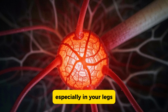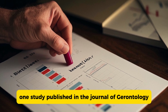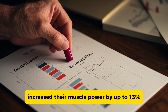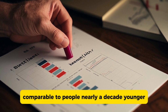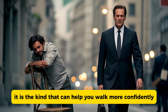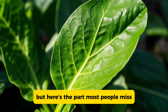especially in your legs, where blood flow often becomes sluggish with age. One study published in the Journal of Gerontology showed that older adults who consumed beetroot juice 3 times per week increased their muscle power by up to 13%, with effects comparable to people nearly a decade younger. That is not a small difference. It is the kind that can help you walk more confidently or get up from a chair without using your arms. But here's the part most people miss.